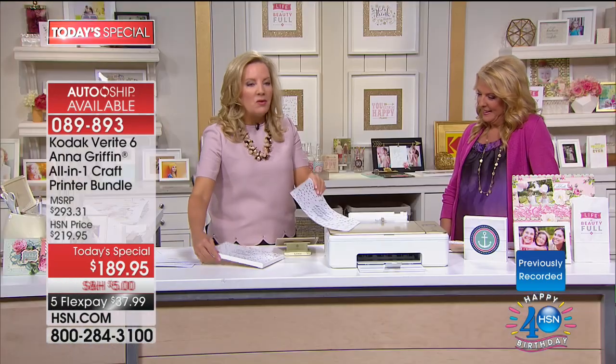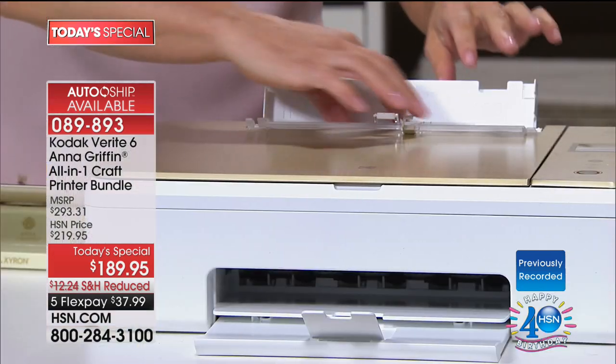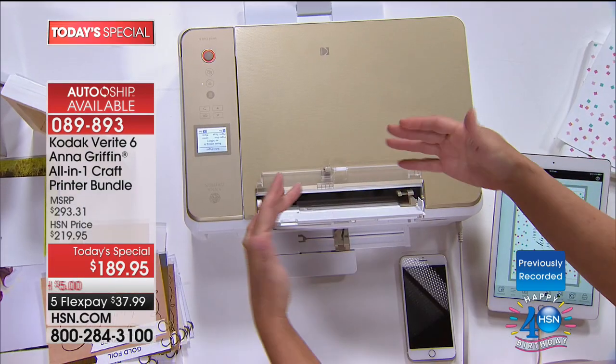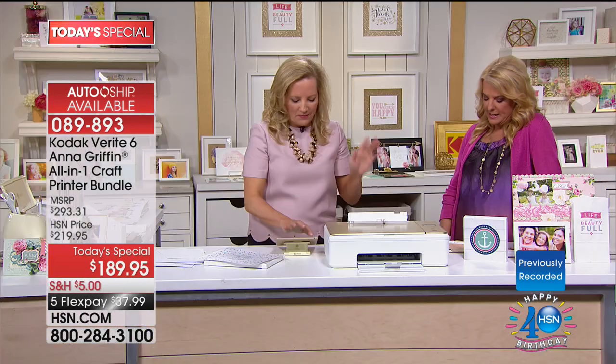That's right? Awesome. And if you want to print really fast, you're going to print from the top tray, and this is where your 110-pound cardstock goes. Everybody was like, oh, does it print that? Yeah, it totally prints that. Really? It'll print that really heavy stuff? Yes. Crazy. It's fantastic.